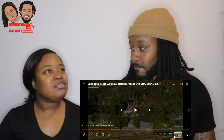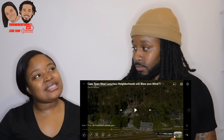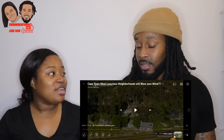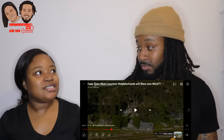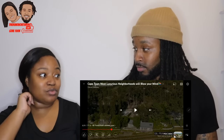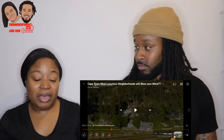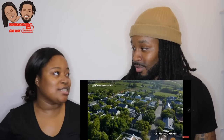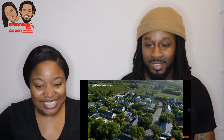Mm-hmm. Like in Louisiana, you can have that space, but it's not like everywhere. You can't really move where you want to move. Yeah, it's not. Like here, you can literally, whatever city you want to live in, there's space for it. Yeah. So you're going to find mostly the French people here, the Italians, as well. Live in this community.